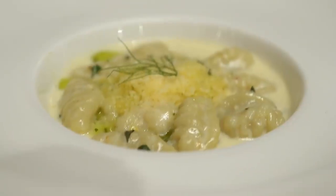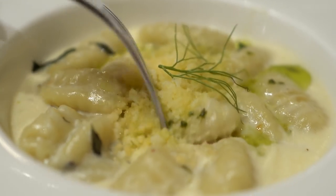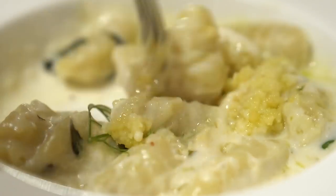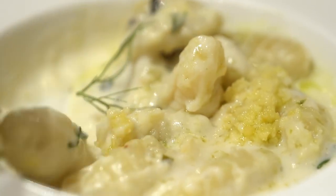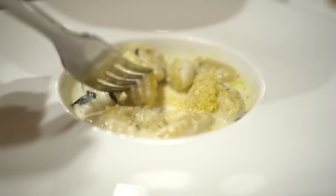For my entree tonight, I had the gnocchi. This was served with a four cheese sauce and basil. Oh, it was so yummy. Gnocchi is like a potato pasta, and sometimes it can be really dense and heavy and just not taste very good. However, tonight was not the case. It was cooked exactly how it should be. It was nice and light and airy, and I loved the cream sauce.